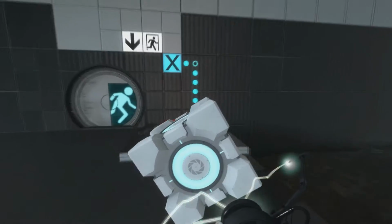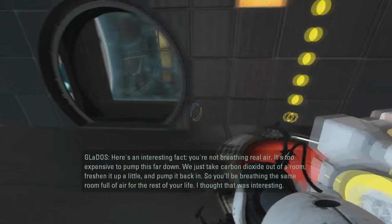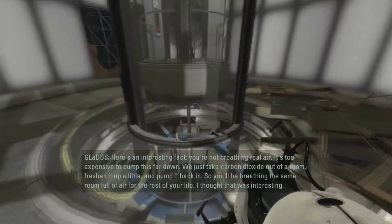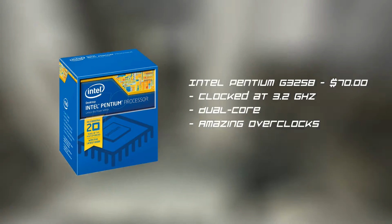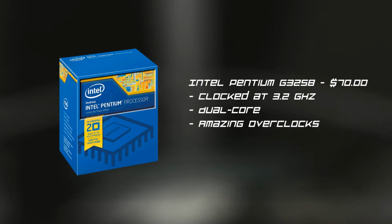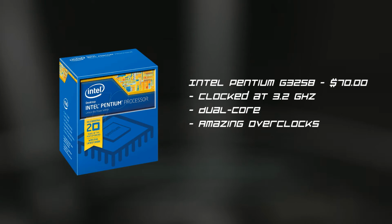Hello guys, DarkLord Projects here again, and today we have a $500 Intel/Nvidia console killer PC build. So let's get started. So the CPU is the Intel Pentium G3258, which is $70. It's clocked at 3.2 GHz, it's dual core, and has amazing overclocks.